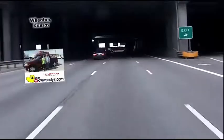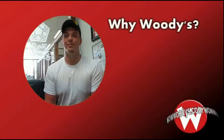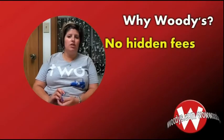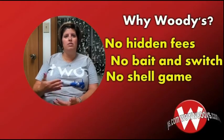Well, we have bought 2 vehicles in 3 weeks, so I think that's quite a bit, right? What do you think differentiates WowWoodys from other dealerships? Price and quality. Have so many different vehicles in the lot. No fees process. There's no hidden fees, there's no bait and switch, there's no shell game. This is the price, this is what it is.